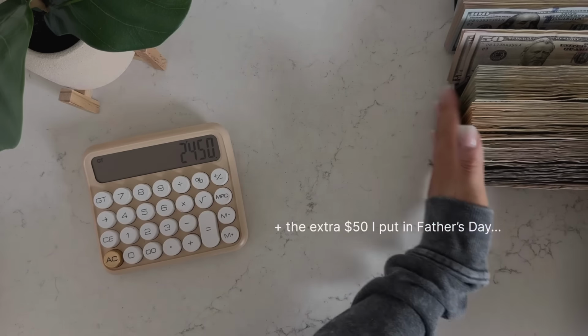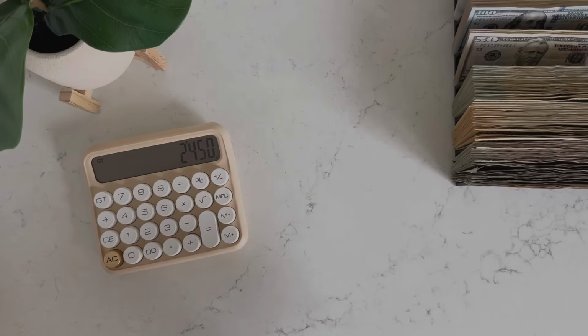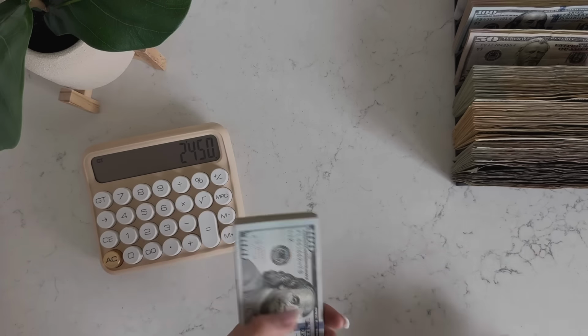$2,450 is what we are taking back from our savings challenges. Plus, we are replenishing our savings challenge in general.